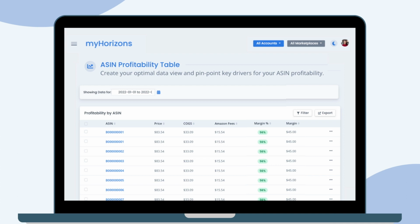For most brands, I would say a healthy amount is anywhere between 10 and 25% of net sales being invested back into the channel for advertising. But that's going to vary based on your brand and your product.